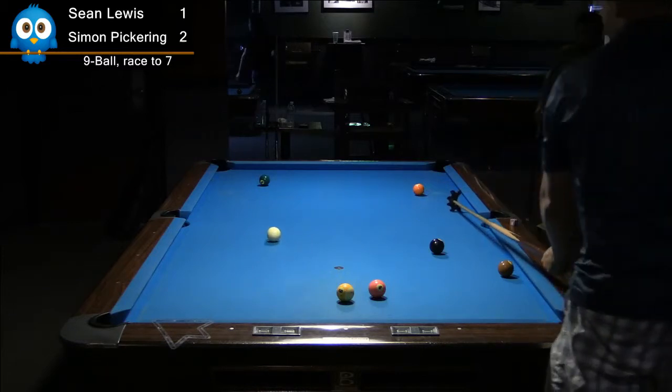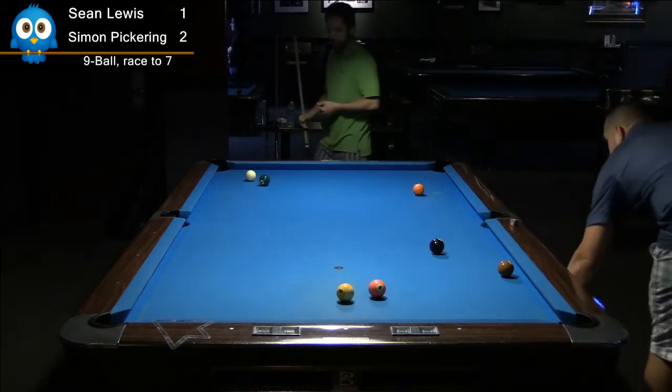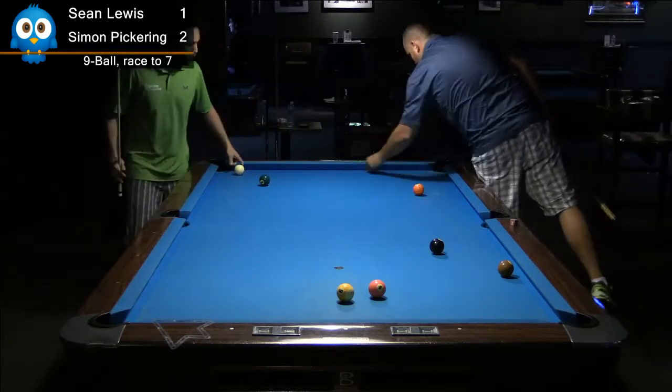Wow, you see that ball curve? Yeah. So shooting it jacked up like that, you're actually massaging it a little bit.